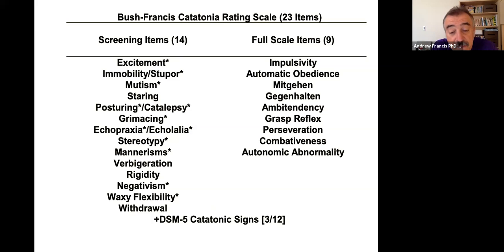The DSM-5 is the Diagnostic and Statistical Manual in Psychiatry, 5th version, which is the current version. Their concept of catatonia is 3 signs out of 12. In our research, it was 2 out of 14. So the 2 out of 14 is a low bar, and that was designed for psychiatric patients who have been screened not to have gross medical or neurological illness.